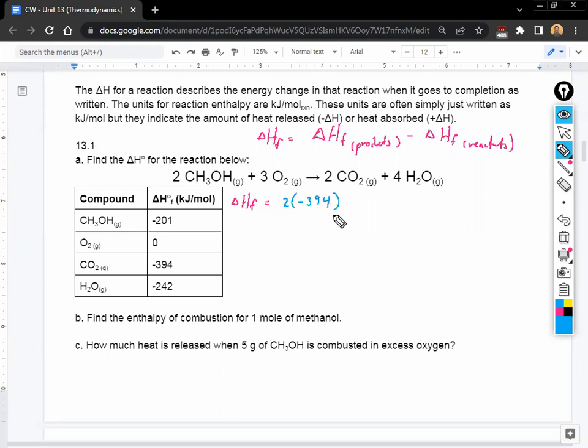Okay, now we need to get all of the products. So the sum means adding. So we need to add that to 4 moles of water, which is negative 242. So this right here is going to represent the enthalpy of formation for the products. Okay, so all we're doing is getting the molecules in the products, multiplying them by their enthalpy of formation, and then afterwards we are going to subtract the same thing for the reactants.